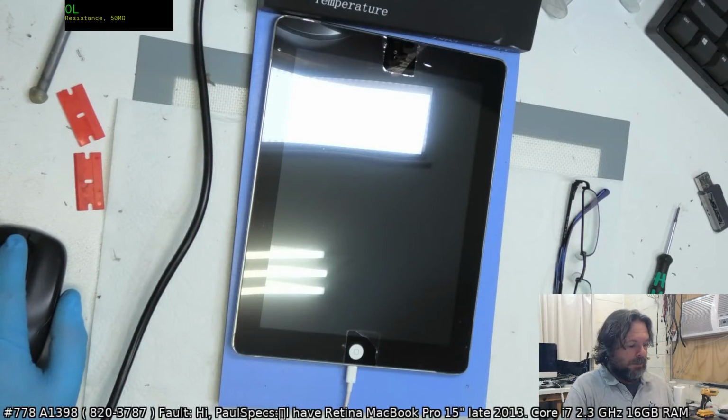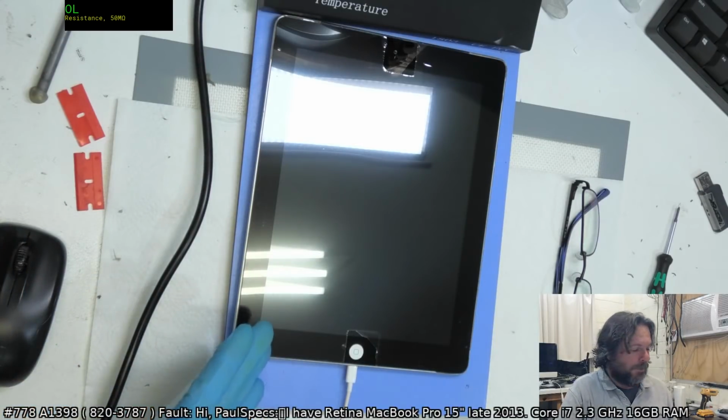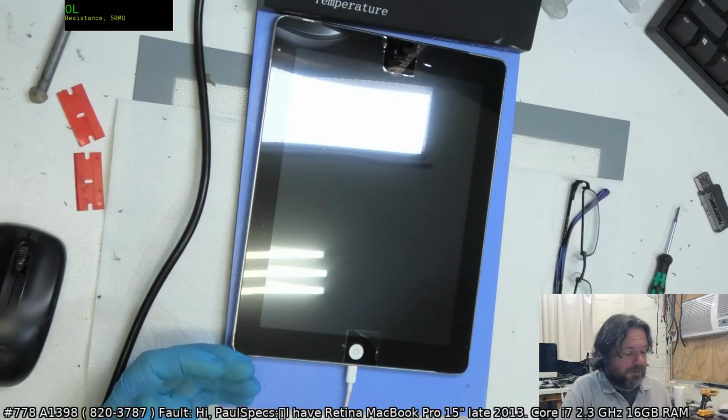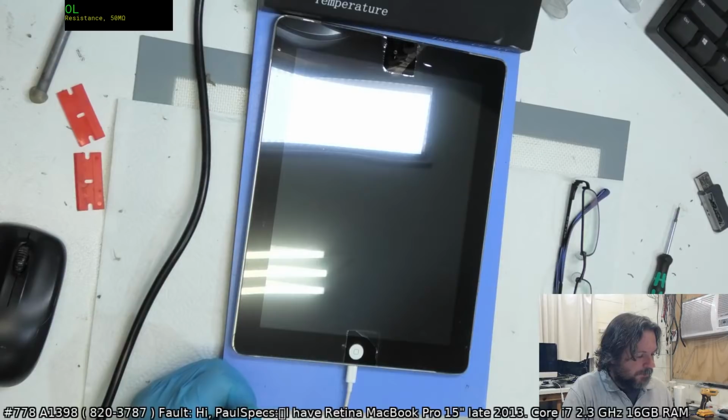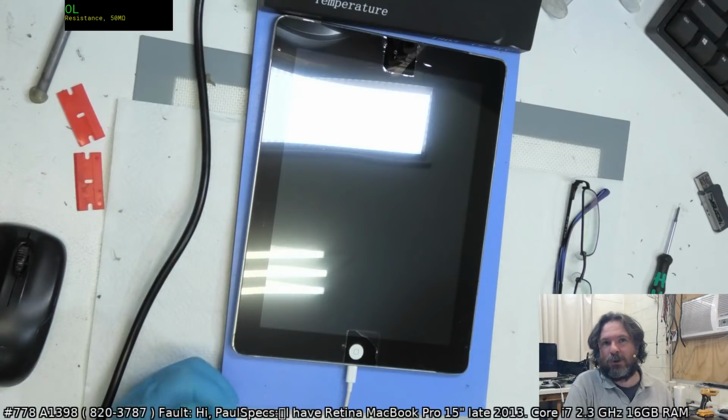So, alright, that's it for me. Well, we had one good repair and we had one dodgy repair. At least I remembered to take the film off the inside this time. Bit of a shame about the plastic carrier again missing. Maybe I could have 3D printed one, but who knows.